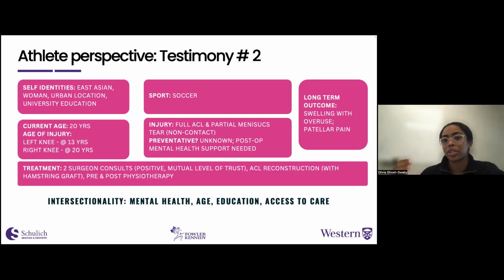And then that education piece, when we start thinking about intersectionality, this patient had more agency in their care because they are a kinesiology student, which not everyone does. So they were able to ask more questions than the average because they knew the mechanism of injury and the type of recovery that is often discussed within their classes. But not everyone has that. And she didn't have that when she was 13, which she highlighted.